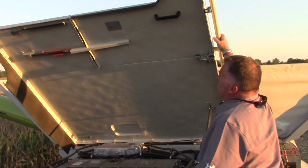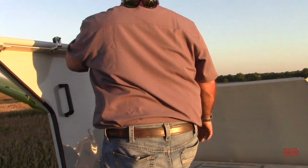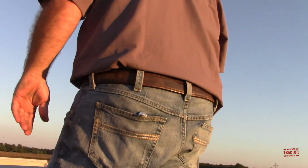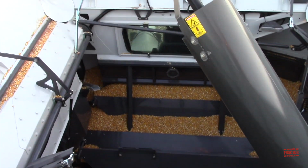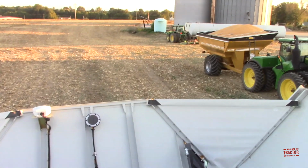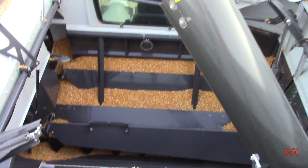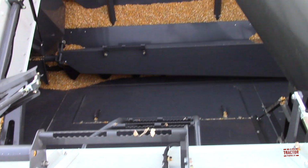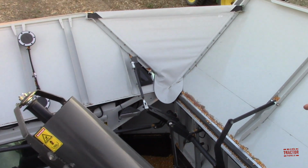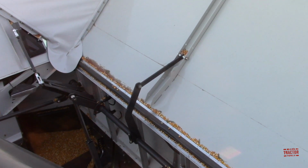If I close the engine compartment door down, I will raise this door up, get up on the steps, which takes me up on top of the engine, and now we can look down into the engine compartment. And there you'll notice there is a little bit of corn left in there. As you notice over there on our auger cart, it is full, so we're waiting to dump that cart so we can finish cleaning out our grain tank. You'll notice the steps down into the grain tank for easy access to make any adjustments. Let's say we need to adjust the height of the cross auger covers. You'll see multi-position covers right there. So those are all easily accessible.